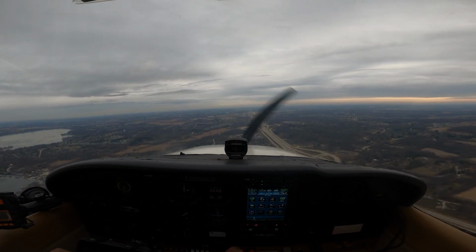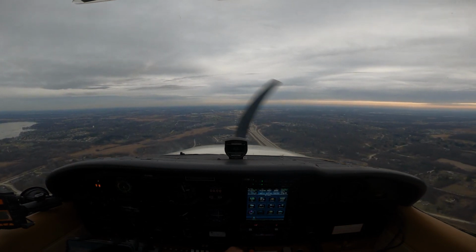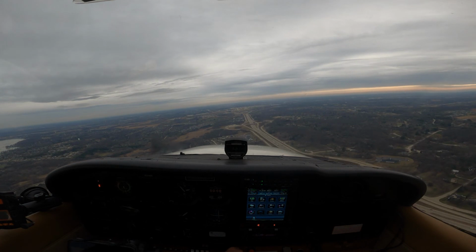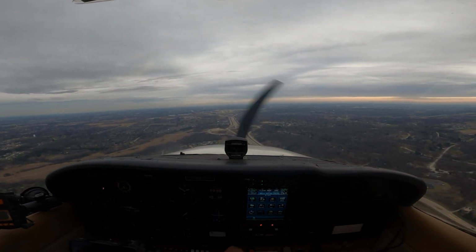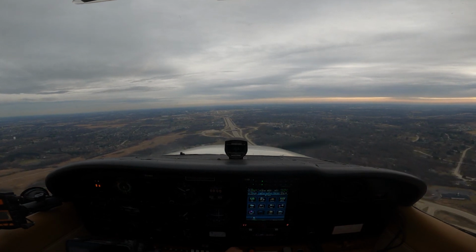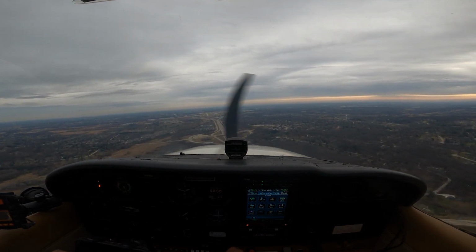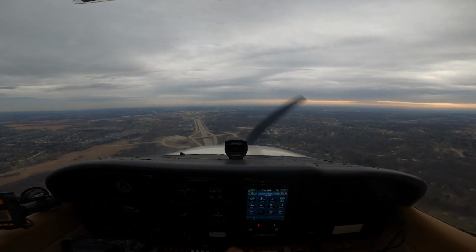Okay, 1460 is what we're looking for. We're 2000 descending 1460, wings level. Let's go 10 degrees right. That was abrupt. We're a little high, that's okay, we're stable. 18 descending 1460. We're not chasing needles.